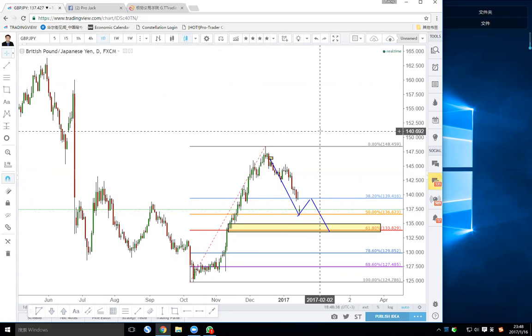Okay, I think that's all for today. We have covered all the markets. So the DXY is a potential ABCD move. Sterling is cheap to buy after tomorrow's meeting. The Aussie is good to short.